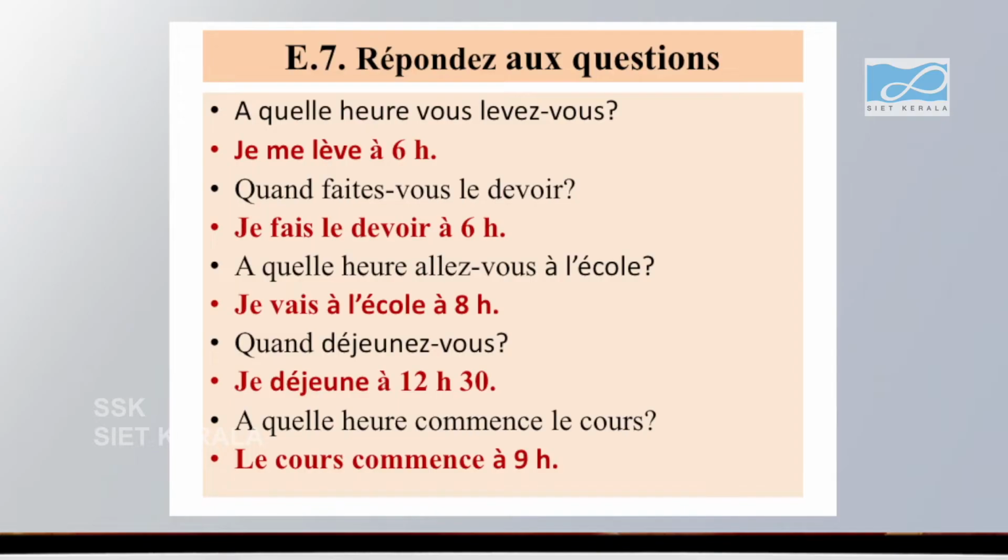Here again I would like to bring your attention to that word cours. In this lesson we learned a verb courir and the conjugation was je cours, cours. Okay? But when a definite article comes in front of that, the meaning changes totally. So à quelle heure commence le cours? What time does the class begin? So le cours means the class. We have a few more questions.